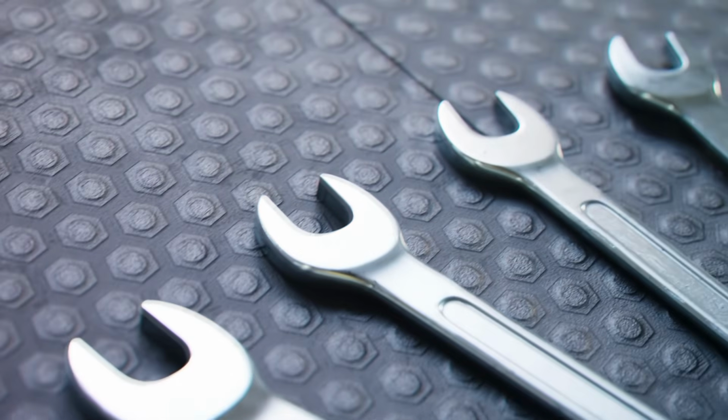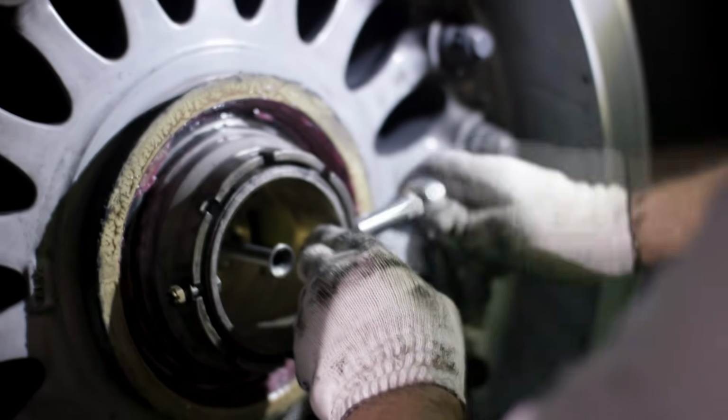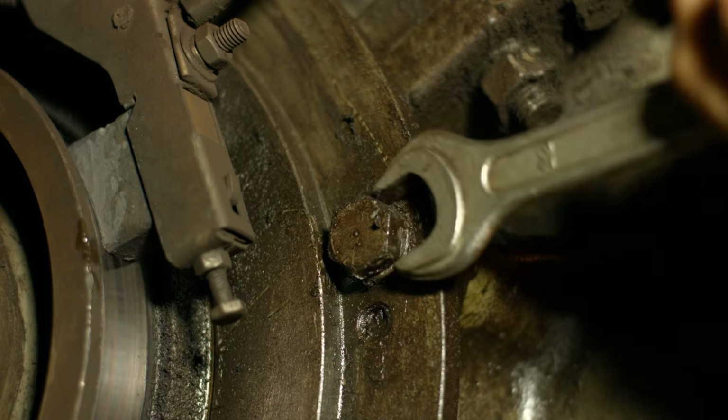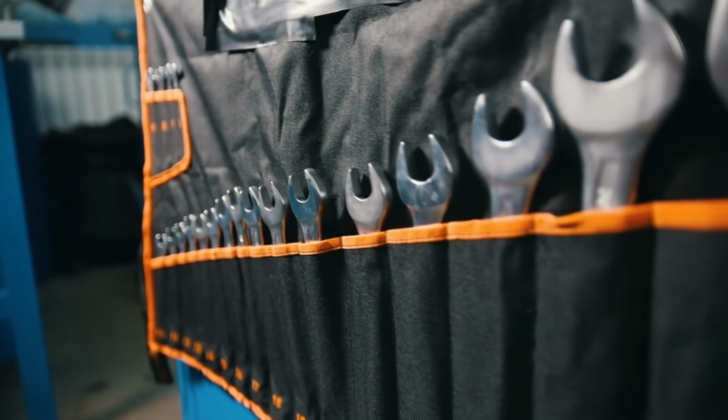Wrenches are used by all different types of workers. Plumbers often use them to tighten and loosen pipes that carry water and other liquids. A lot of people have wrenches at home for jobs around the house. You might have a wrench at your home right now.